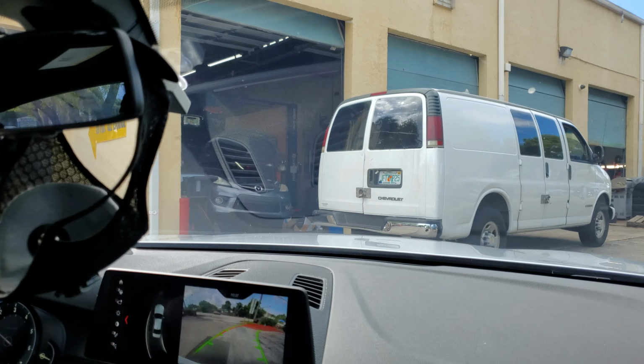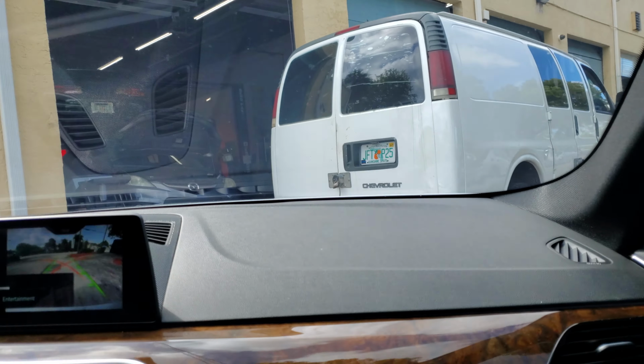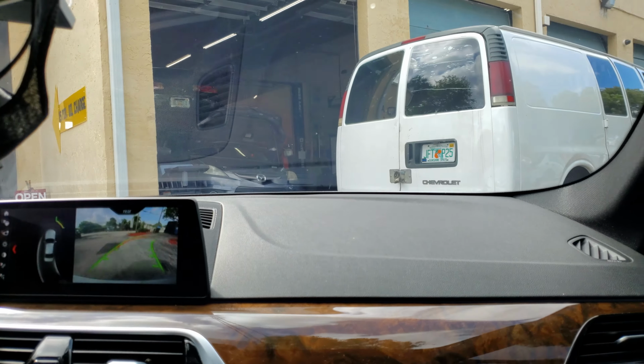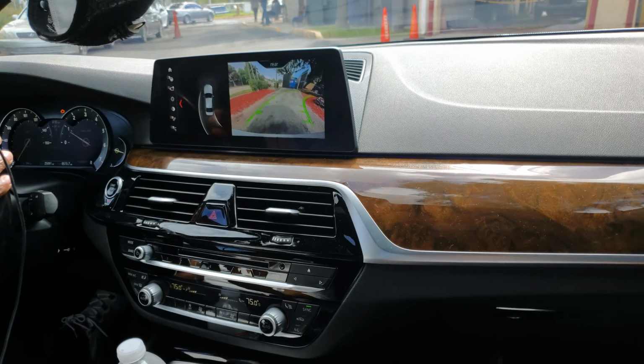All right, welcome back to the garage, Davis. We're going to start with the BMW E64. So we just returned back. I'm going to leave and go somewhere. We have the car to start out again.